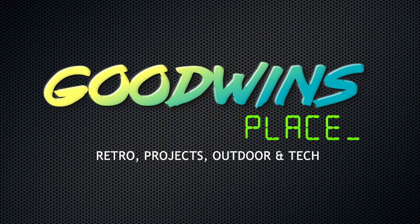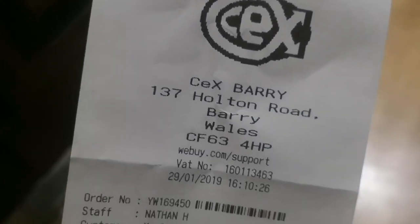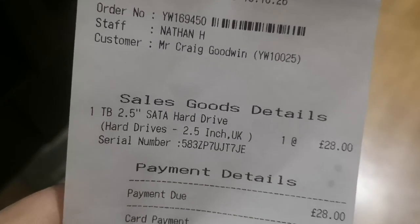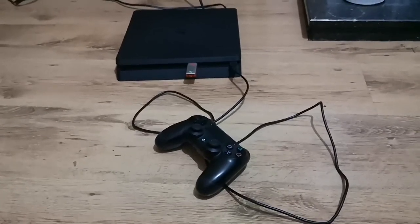Right, new drive purchased and installed. So I went down to CEX and bought a 1 terabyte hard drive for £28. The benefit of buying it from CEX is that they've got a really good warranty and returns policy on them. So if this doesn't work or if it fails in the future, then hopefully I can swap that out anyway. So let's give this a go.